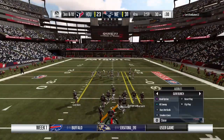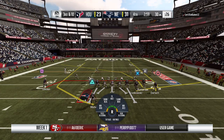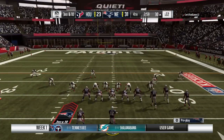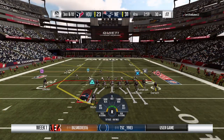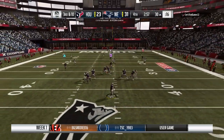Big play coming up. Here's 3rd and 10. I would expect to see some pressure here. And the blitz does come.